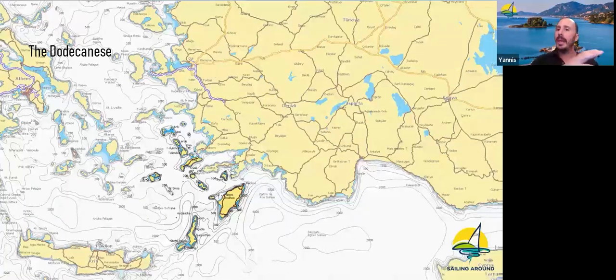It's better to take a plane or another ferry boat all the way down to the Dodecanese, to the main marinas, which I'm going to mention later on, and start your trip from there. You're going to get the most out of it.